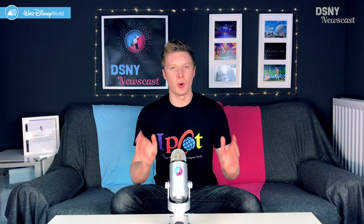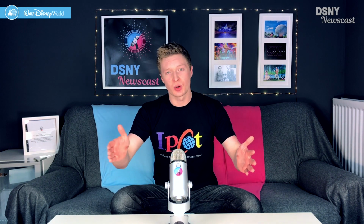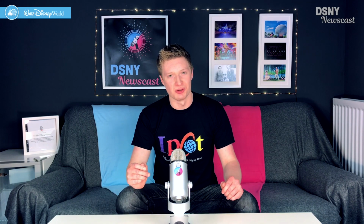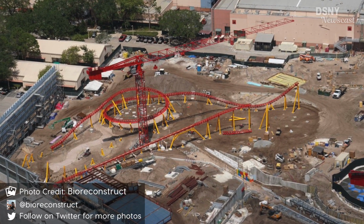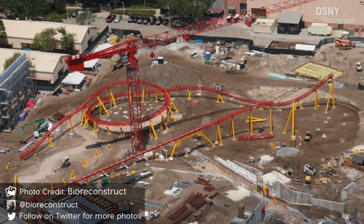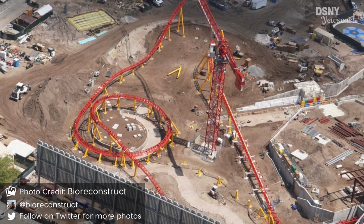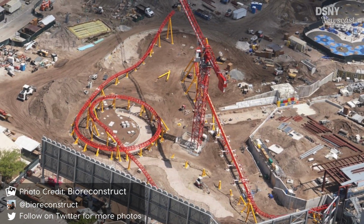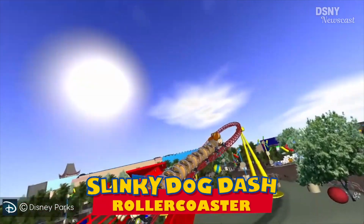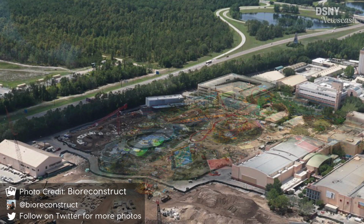But let's get into what this means for the time frame of the construction of Star Wars Land and Toy Story Land over at Hollywood Studios. As we can see in the photos, the family-friendly roller coaster will be constructed fairly fast, as it's basically a run-of-the-mill outdoor roller coaster. However, this ride, which at the moment has received the name of Slinky Dog Dash, will be the centerpiece attraction for this new land.